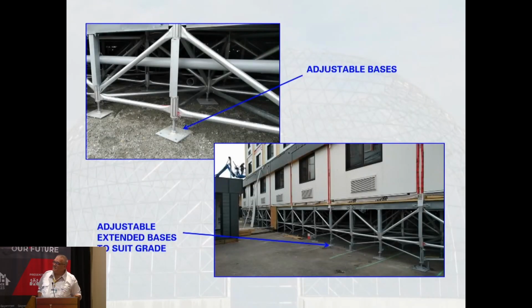Here we've got a project, I think that's Vancouver, sitting on a parking lot. There, the compaction rate is pretty high, so you don't have to worry about supplemental base plates. And again, just to reinforce the idea, they are adjustable. On the top left, you can see where you're worried about your mechanical, your plumbing, and your electrical. There's a lot of space to put that through, so you don't have to worry about it. We can build a chase if you really need one, but most of the time, you can do it this way.